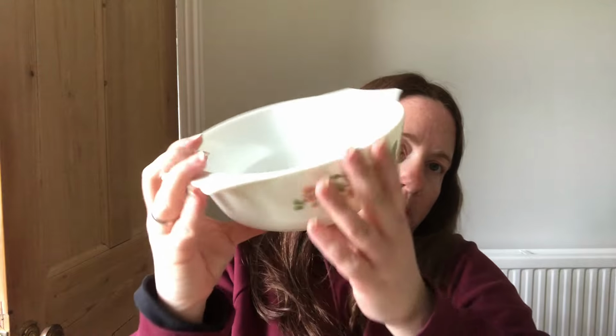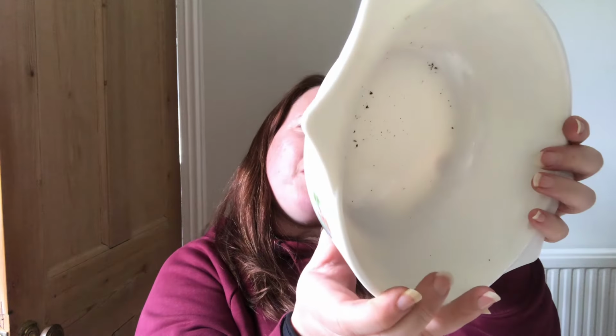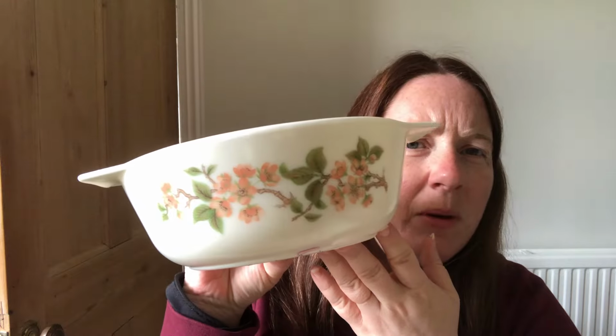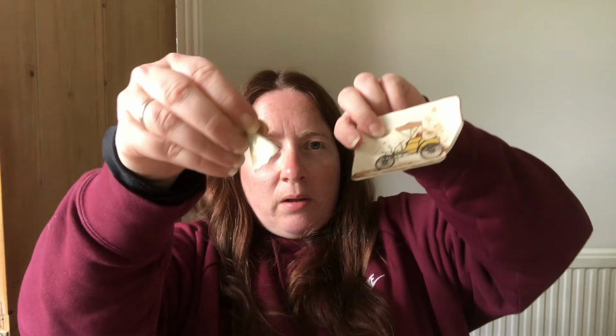And I'm guessing this is Pyrex. There we go. Tip it out over there. Yeah, Pyrex, England. I've not seen that one before. I don't know if it's cherry blossom or something, but I will look that up. Wonder if there's a lid. Oh God. Oh, there's the corner of that.